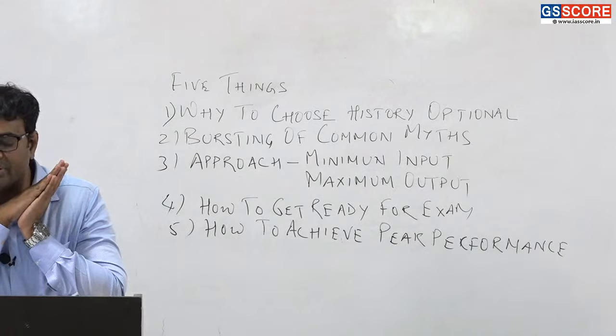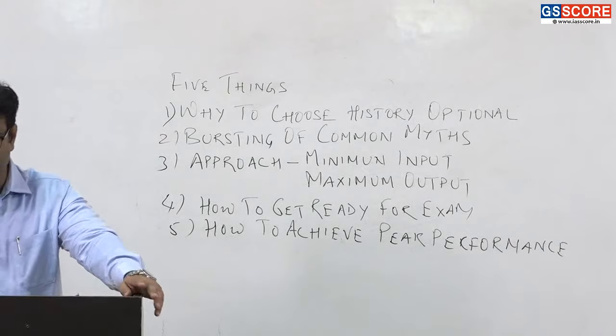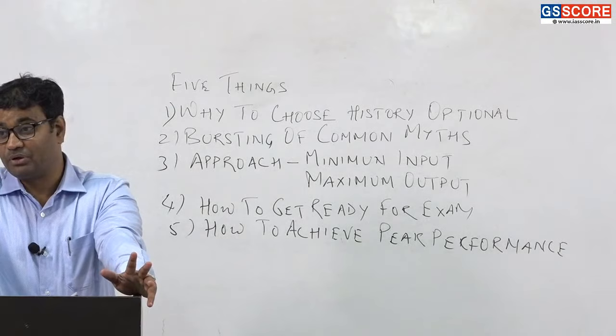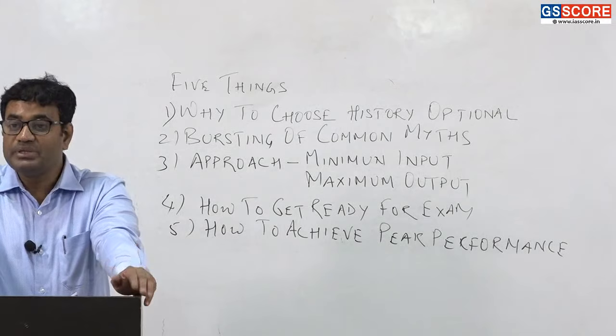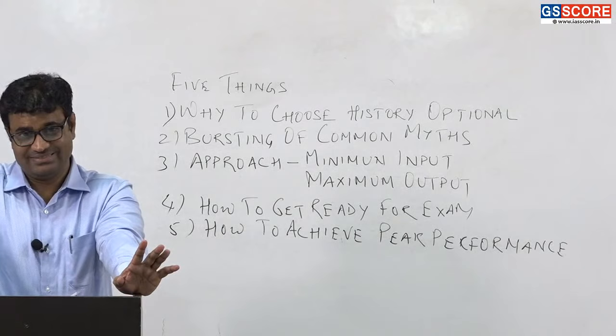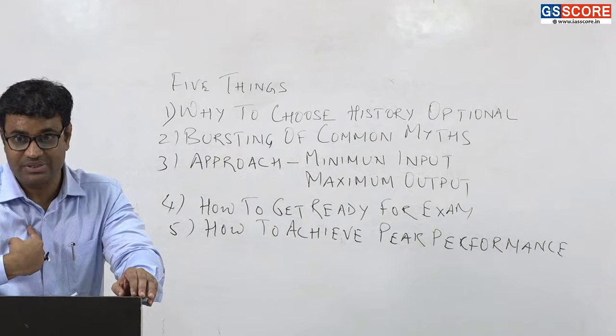Biasness, you mean to say what? Like, for instance, I'll take the most controversial topic of history, communalism in modern India. Clear? In communalism, we'll read about the All India Muslim League, we'll read about the Hindu Mahasabha, we'll read about the RSS also, we'll study all of these things. But when we write on communalism, unless you are biased, the examiner will not be biased. First of all, you need to ensure that you are not biased. Are you getting it? And that you are not biased has to be ensured by me. That is my responsibility. And here I am telling you, clear.